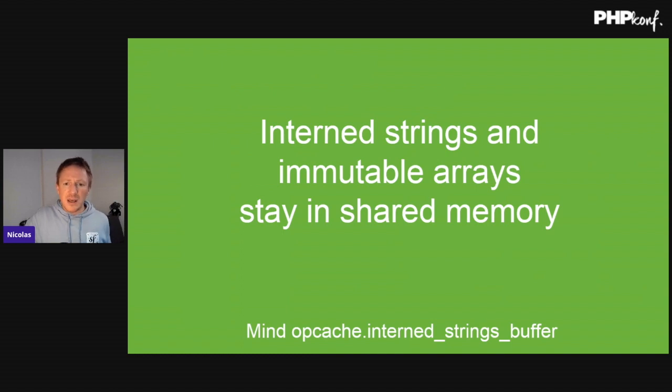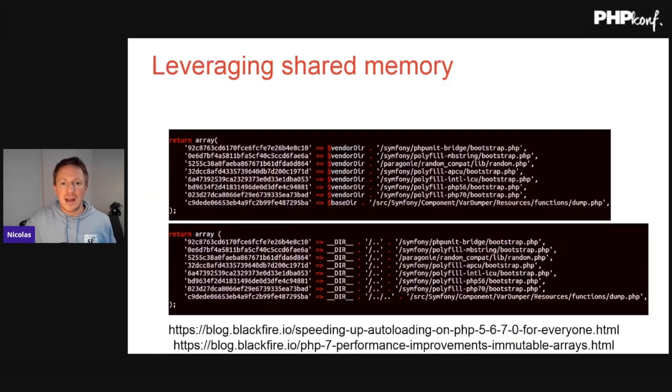Okay, another trick. We figured out that by better managing intern strings and immutable arrays, we could gain some performance. So intern strings, I told you those are static strings that are put in shared memory. And same for immutable arrays. They are put in shared memory and they are not copied into the process memory when they are not modified.